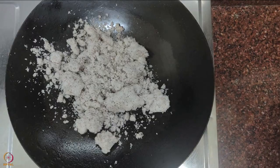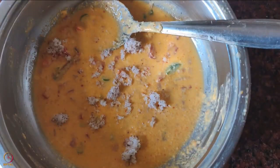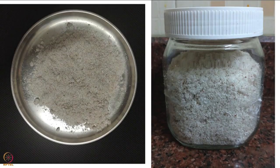You can roast it and store it. This roasted coconut flakes can be added in curries or chila batter. It can even be used to make dry chutney powder with nuts and seeds. It can be added to the flour of rotis and parathas. Adding the roasted coconut enhances the fiber content and flavor.